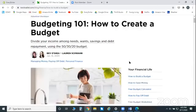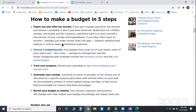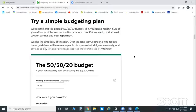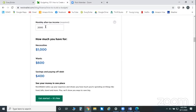I wanted to show you this page simply because they go through their 5 steps of how to create a budget, which you can read. They also have this 50, 30, 20 budget calculator, which is nice. So if math is not your thing, you can come to this website, and let's say after taxes each month, you bring in $2,000 and you hit enter.